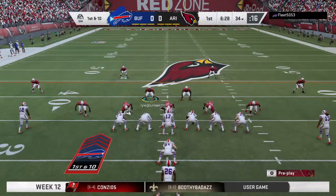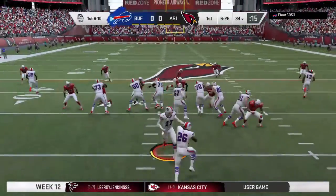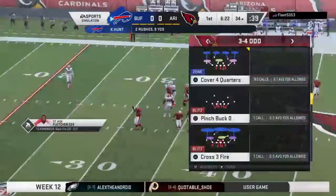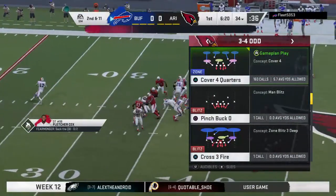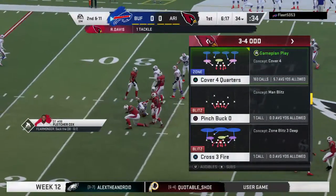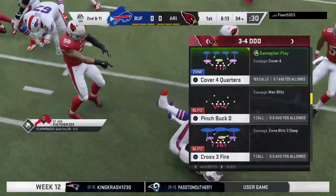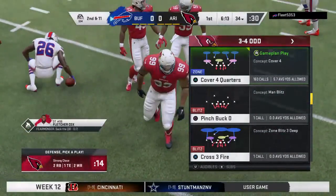From the 34 now, here's 1st and 10. On first down, they go right back to Hunt. And he is met in his tracks behind the line of scrimmage. It's a loss of a yard there, and it's 2nd down. Nice play right there to stop him behind the line, but I want to see how this defense continues to play him here in the first half.